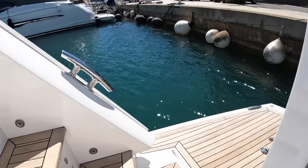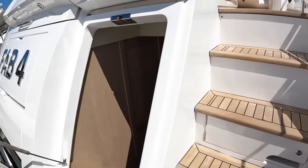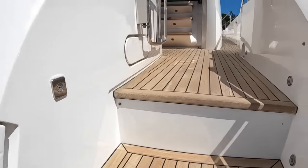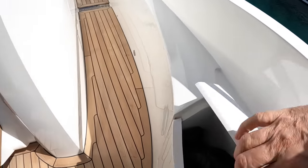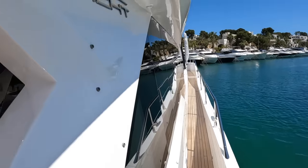Really good. So, we'll come up here. Close that one over. There we go. And then head on round the decks. Very deeply bulwarked decks, as you can see. You've got rope bins here in use. And this takes us on around. There we go, 76 yacht.